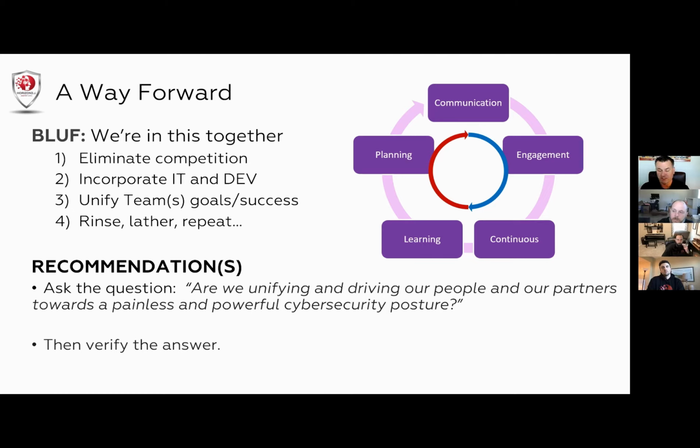Unifying your team's goals and success and making that clear, both red and blue, so that you have a true purple team, and that you say, here's the goal and success. And you make that learning from each other part of your goal and success. And you create this, instead of a bunch of know-it-alls on both sides, but learn-it-alls in the center, you're going to come out much better. Those are the main three things.